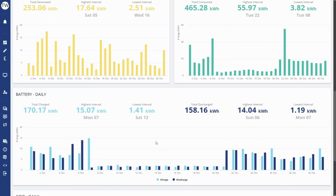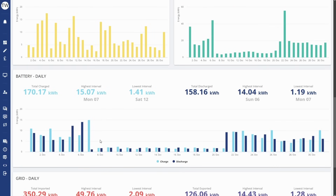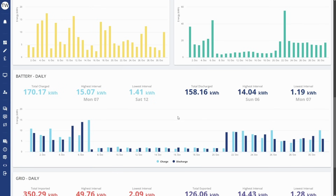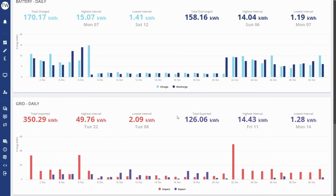And you can obviously see the effect of our holiday on the battery usage. It was basically just ticking over, charging up overnight, and then supporting the house for the rest of the day. We're on regular go for October, which means that we weren't really exporting anything. So you can see that our total import from the grid was essentially most of our demand, 350 kilowatt hours, and we didn't really export much. This was basically anything that we were not using while we were on holiday. You can see most of the export happened during these 2 weeks in the middle of the month.